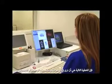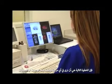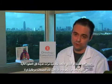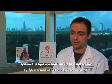By screening or by any other means, if a pulmonary nodule or a pulmonary mass is seen on an X-ray or on a CAT scan, the next step is to see what stage that nodule or that mass is. To do so, there are several ways. One is surgical and one is by bronchoscopy. When we find a nodule or a mass on a CAT scan, many times the next step is to do a bronchoscopy to take a sample of that nodule to prove whether or not it is cancer.